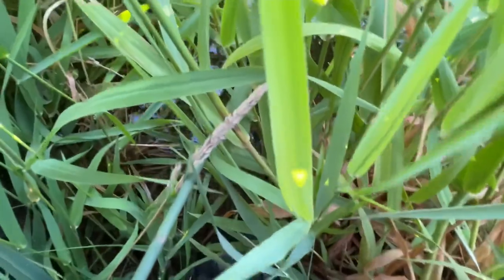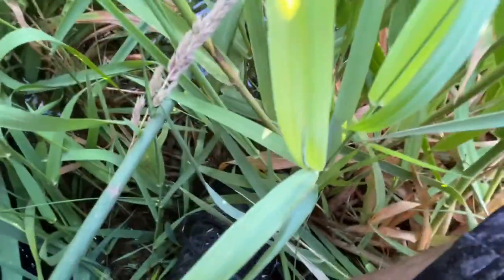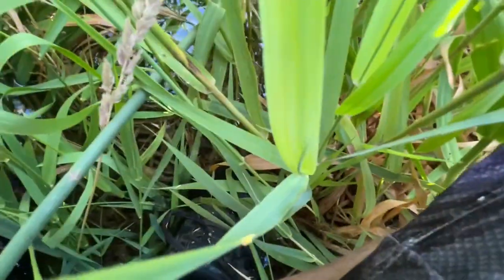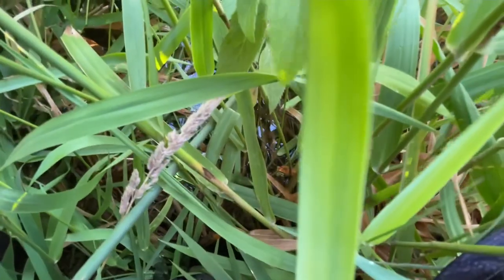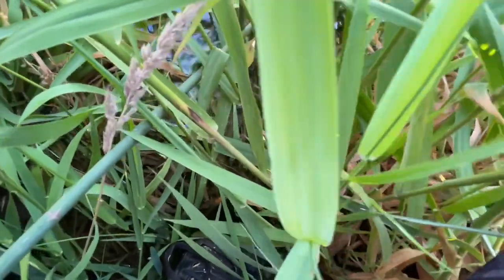He's in there. Buried underneath all this slop. I can't even grab him, guys. Oh, I don't even see him. Oh, I see him.